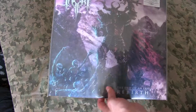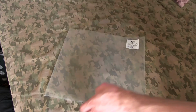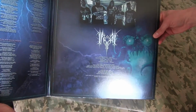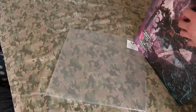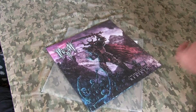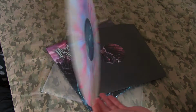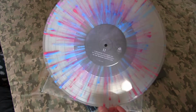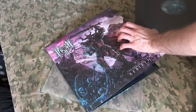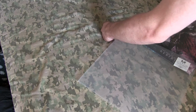Next up, that's the remastered Rebirth, The End of an Era, Inferi's debut album. This one is limited to 100 copies. That is gatefold. And this one is limited to 300 copies. It is an unholy variant, but it's a clear with blue, red, and purple splatter. Very awesome. I got this one from the Artisan Era. Everything I've gotten from the Artisan Era has been just awesome.